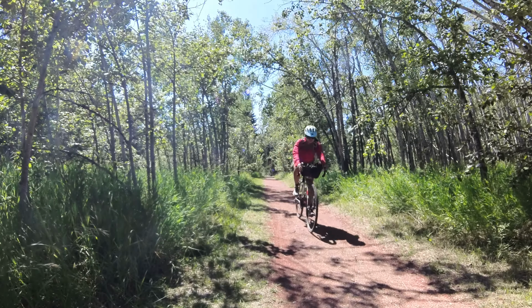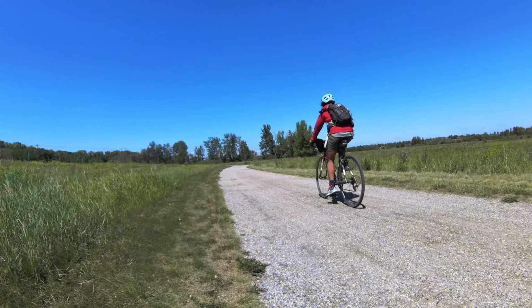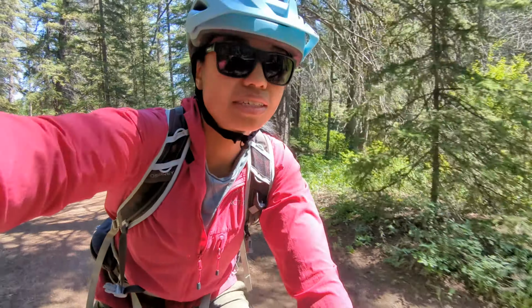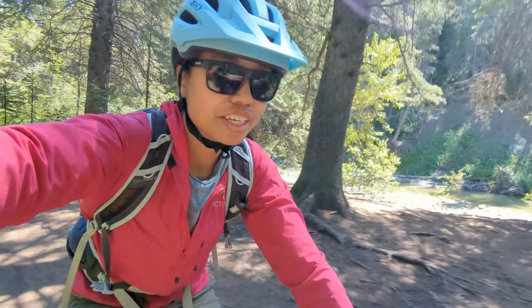I think one of my favorite parts about this park are all the side trails and gravel paths that you can take, in addition to the paved pathway. So I'm in one of those side trails here in Fish Creek still, and yeah, it's just gorgeous here. You really don't feel like you're in the city.